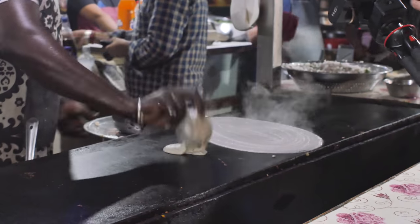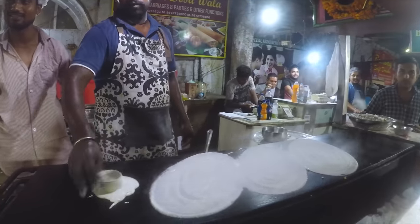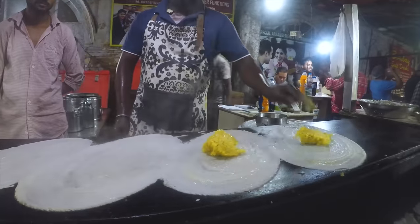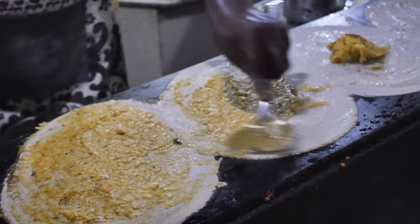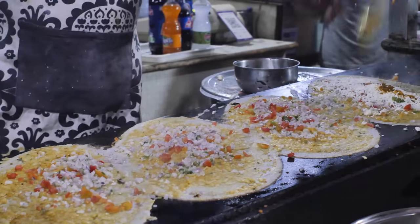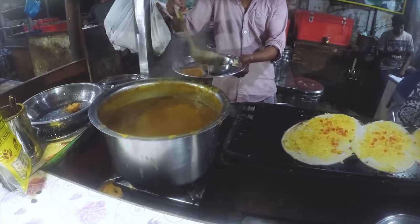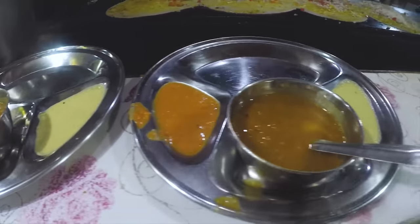He evenly spreads the dosa batter between four paper-thin pancakes. He oils up the dosa and then spreads a masala potato onion mixture on top. He adds onions and mixed veg to the dosa along with his secret sauce. What would a dosa be without the classic side dishes of sambar and then the soft cooling flavor of coconut chutney?